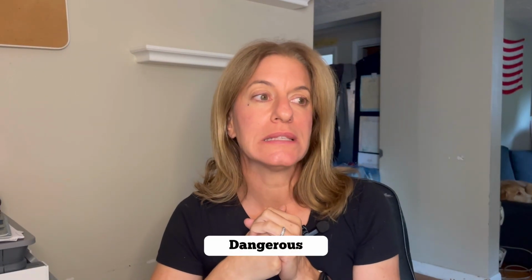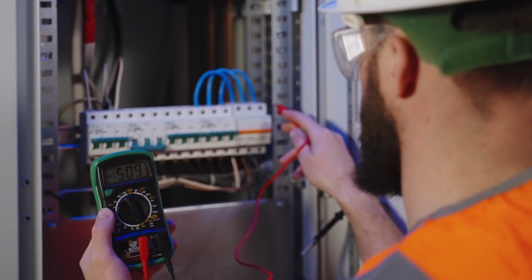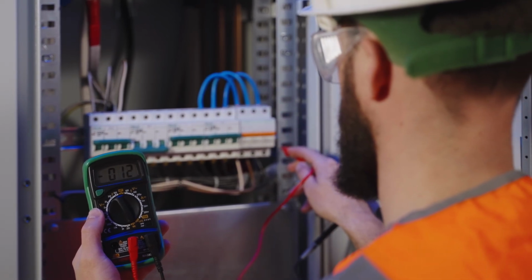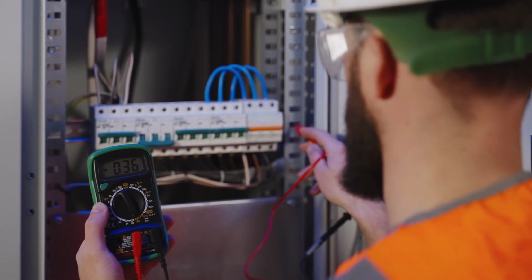The second category is dangerous. Now, dangerous means that it's not up to code, but it could also mean that there's something going on in the house that could pose a potential danger. And I always think about electrical work and plumbing when I think of danger. Now, almost always in an inspection, something with the electrical comes back. Either a few outlets are not working, or maybe a few outlets are not grounded. But if you have something significant, then that's dangerous.